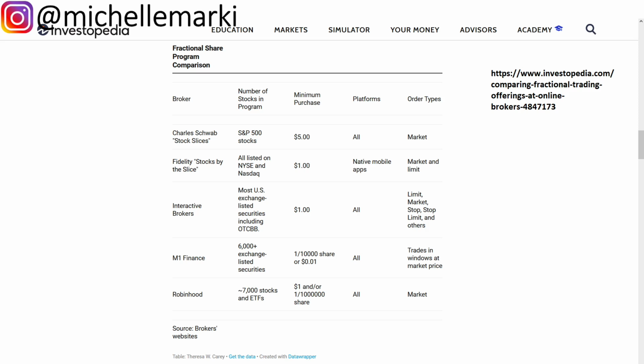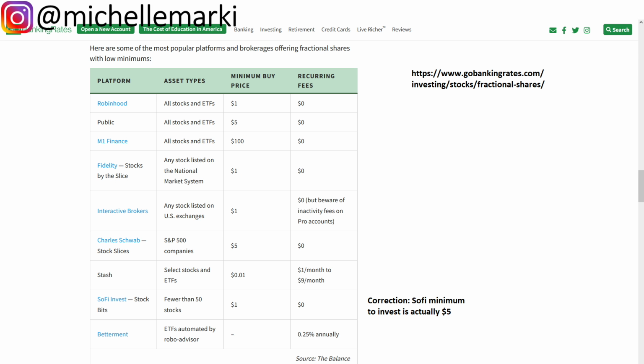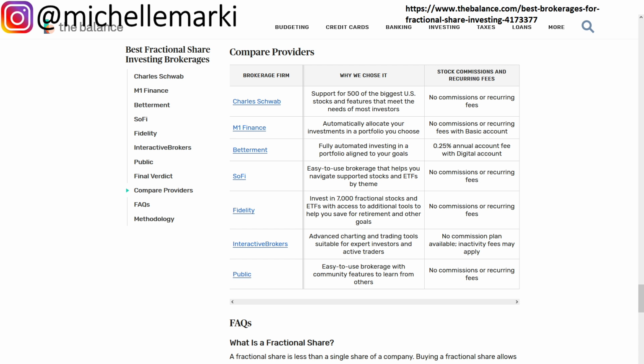In addition, I encourage you to shop around for what the different brokerage firms are offering in their fractional share programs, and some popular sites that go through this with their tables comparing and contrasting these brokerage offerings include ones like Investopedia with the number of stocks that are available to buy as fractional shares and also the minimum to buy into, or if you go to Go Banking Rates and they also show asset types and the minimum to buy into and the fees involved, or also if you check out the Balance and why they chose the brokerage provider, as well as if there are also recurring fees. So among all of these, definitely consider the various options and what works best for you.